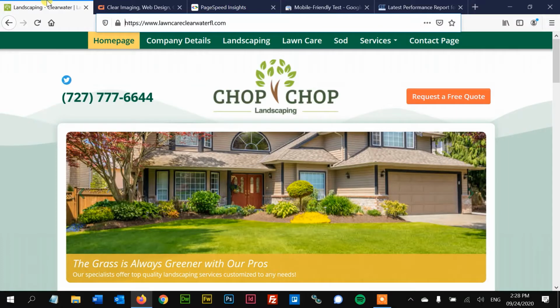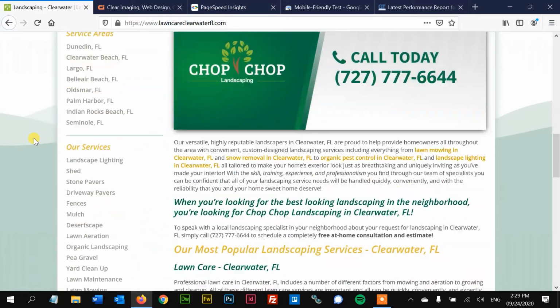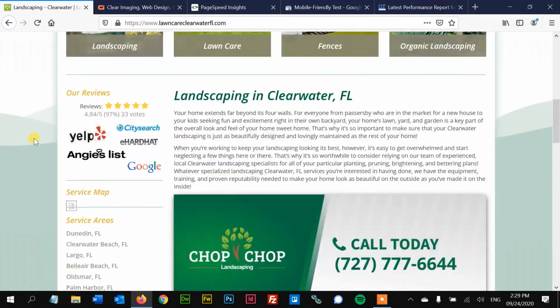So let's jump right in with this website. We've got lawncareclearwaterflorida.com. SEO is all about optimizing your website so that Google can understand what the content is about, and then expanding on your content, creating more content to show Google you're an authority in that area. That therefore Google will bring you up in the search results, you'll get more traffic, the visitors turn into prospects, etc. So it's a very important part of your small business marketing plan.